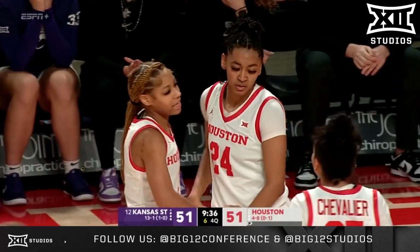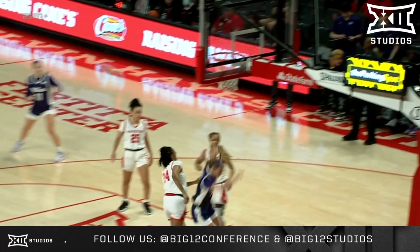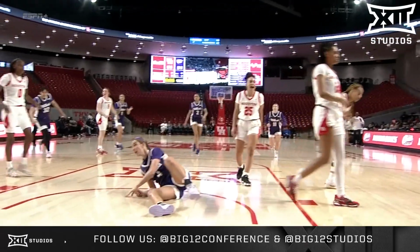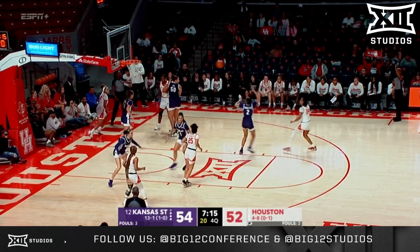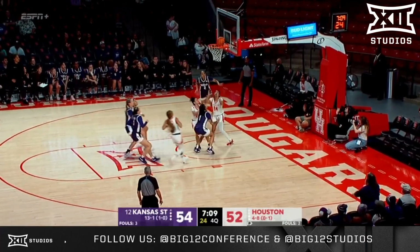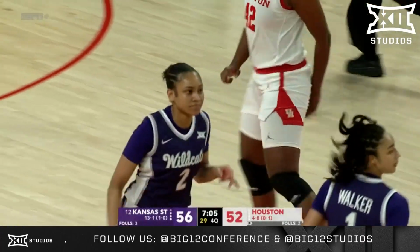Nice pass there by Lester inside to Sundell. Well, I think right now Houston's doing all three of those keys that Coach Huey talked about. Turnovers, number one. They've only had 2 since the first quarter. Foul called on Ziona Walker. And then a turnover on the inbound. Poindexter going all the way down, and she will finish with the bucket. Nice job by Tamira Poindexter.